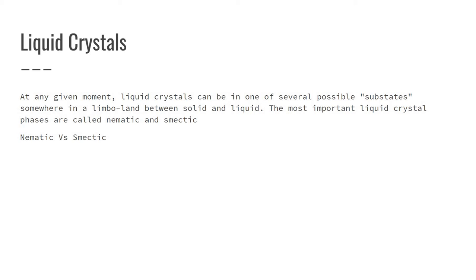At any given moment, liquid crystals can be in one of several possible substates, somewhere in a limbo between solid and liquid. The most important liquid crystal phases are called nematic and smectic. When they're in the nematic phase, liquid crystals are a bit like a liquid. Their molecules can move around and shuffle past one another, but they all point broadly in the same direction. If you cool the liquid crystals, they shift over to a smectic phase. Now the molecules form into layers that can slide past one another relatively easily.